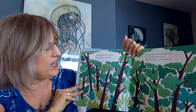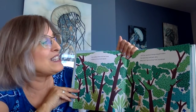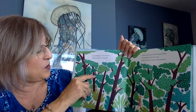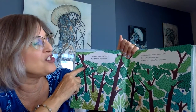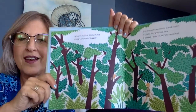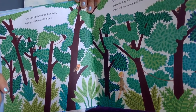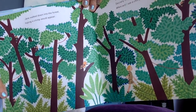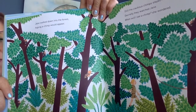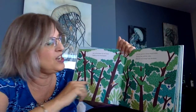Jane walked down into the forest, hoping a chimp would appear. Still, the cautious chimps stayed behind. Secretly, they watched Jane. And she kept thinking, when am I going to see a chimp? Do you remember what that is when they're kind of the same color as the branches? I think the chimps were trying to hide and camouflage so that she wouldn't see them.